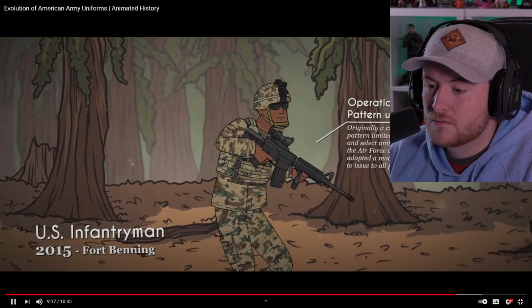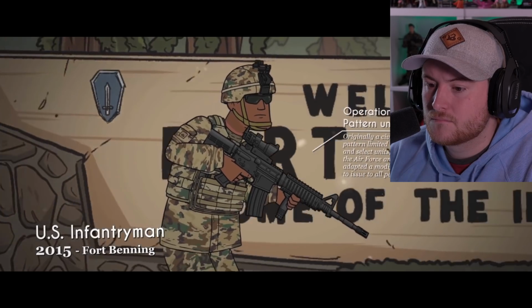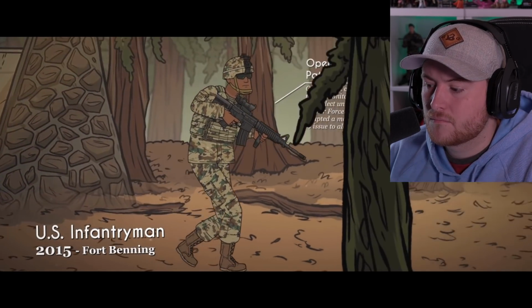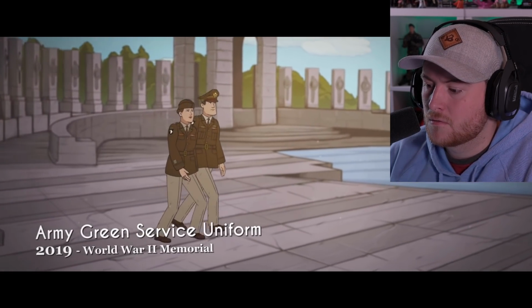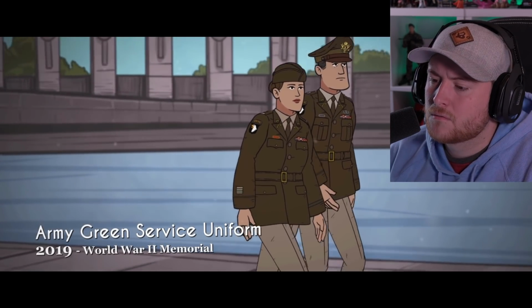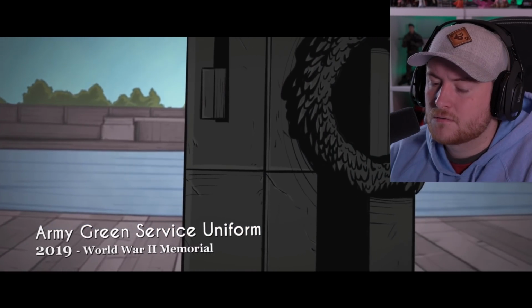Soldier now wears proper battle dress as the fight against terrorism continues in the Middle East. Army infantrymen primarily train at Fort Benning, Georgia, dubbed the home of the infantry. As of 2019, the U.S. Army introduced a new service uniform that harked back to the days of the Second World War and Korea, a modern iteration of the pinks and greens.